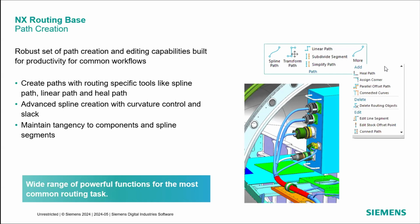And so it's just a much better and easier way, I think, for your designers to create these harnesses and develop that path through a complicated assembly in the context.